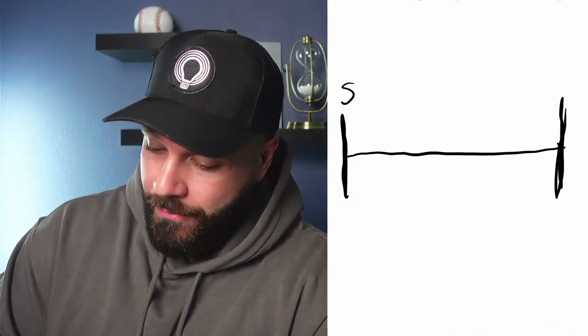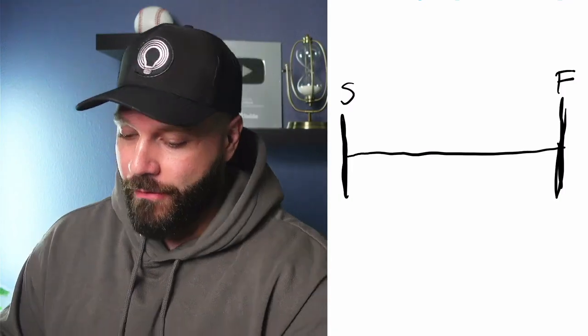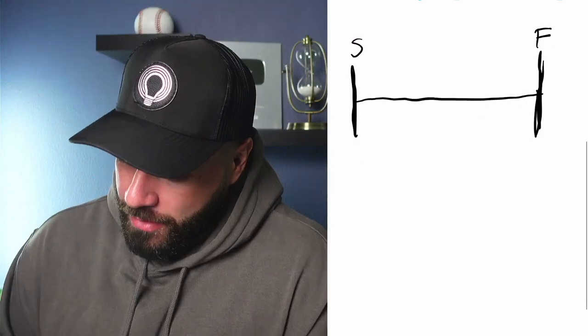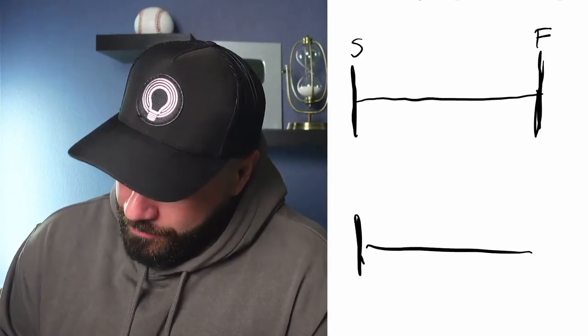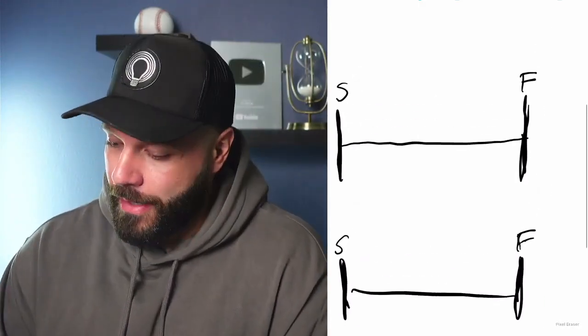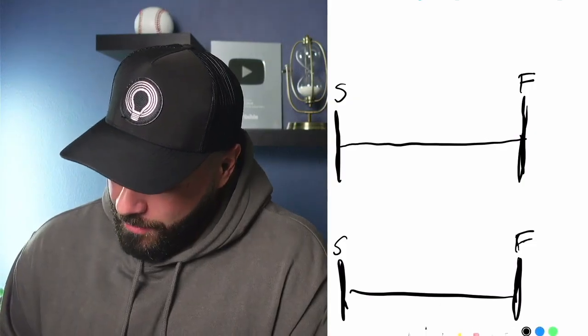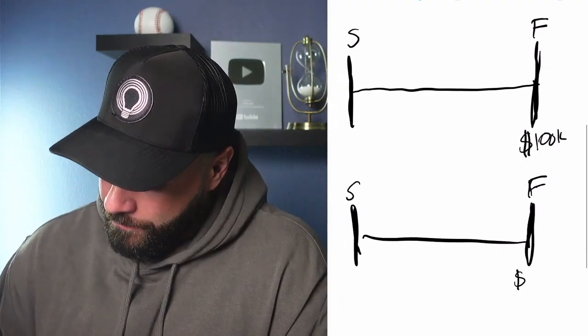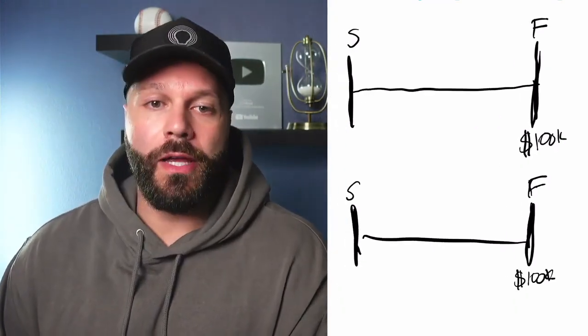And so the way that it works is you have the start of a funding process, and then you have the end. So we'll do S. We have the S, and then we have the F for finish. So we have the start and the finish. I'm going to give you essentially two of these. So I'll do another one just like it, right? Start and finish. Let's say that both targets are 100K, right? So both targets are 100K.